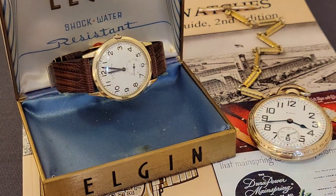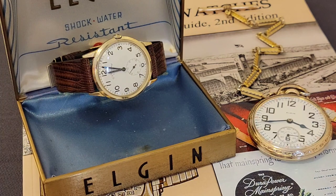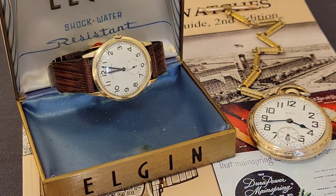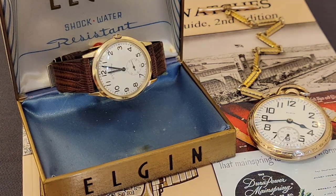Having said that, it also had to have an unbreakable mainspring, which they called the DuraPower mainspring. It had to have a stainless steel case with an indented top, and it had to be easy to wind. It had to be shockproof, meaning if you drop it, it's not going to cause damage, right? So we know that it's shock resistant, Incabloc or Incaflex or whatever the case may be. It had to be waterproof.